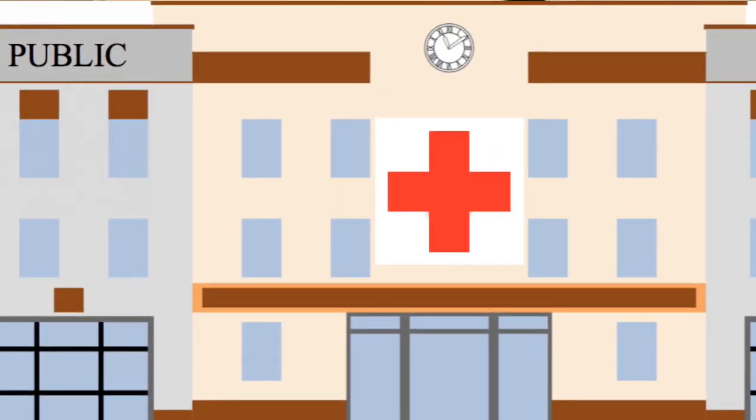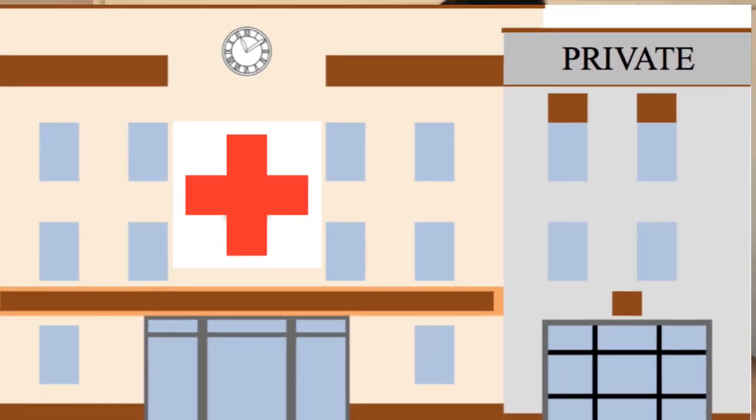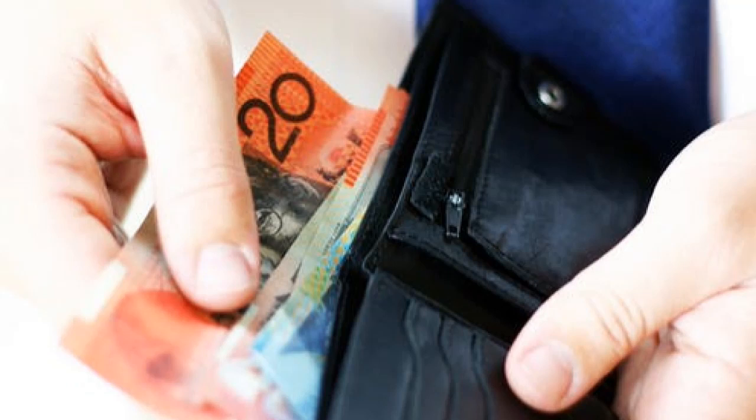Then what's the difference between public and private hospitals? The obvious difference is that in public hospitals, out-of-pocket payments will be very little. Most of the treatments will be free of cost. But in a private hospital, there will be some specialist fees and some hospital fees that you will have to pay out of pocket. Medicare is not going to cover all those things.